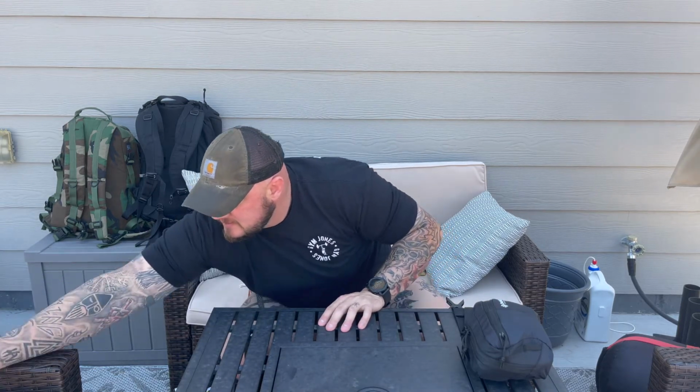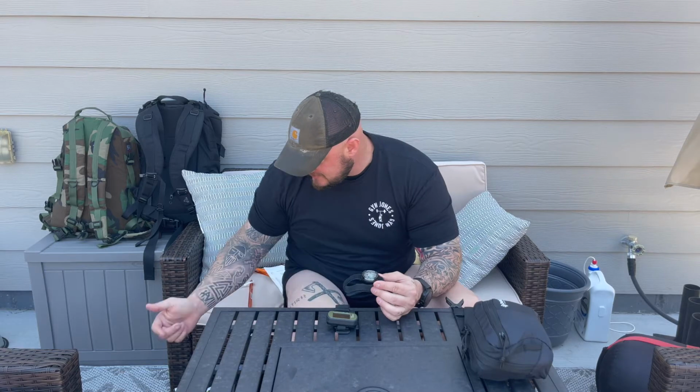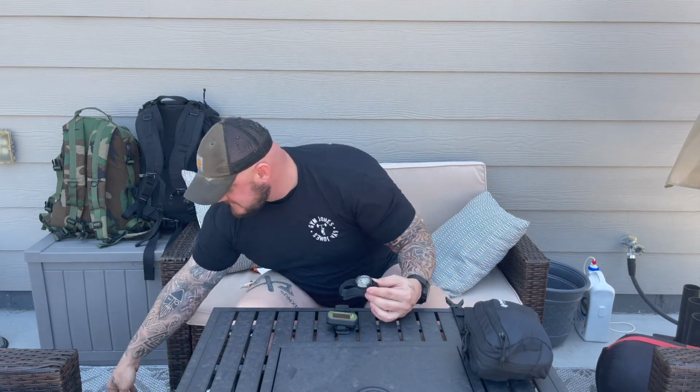Another thing that you may or may not have in your bag is a GPS, right? This is a Garmin Foretrex, a little wrist GPS, we used to put them on our weapons. A little compass right here, and I have another compass in here, so I have a compass in here and a wrist compass right here. Both things work great if you know how to use a map, right? Again, more knowledge is better, right?